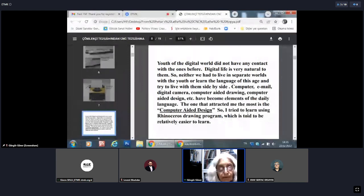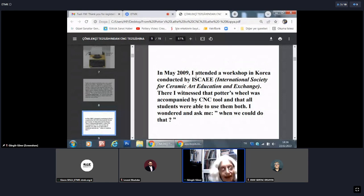The one that attracted me the most is computer-aided design. So I tried to learn using Rhino's drawing program, which is thought to be relatively easier to learn. In 2009, I attended a workshop in Korea conducted by the International Society for Ceramic Art Education and Exchange.